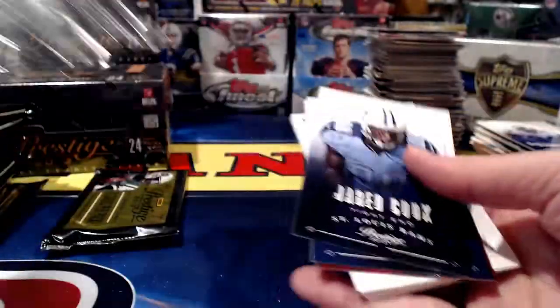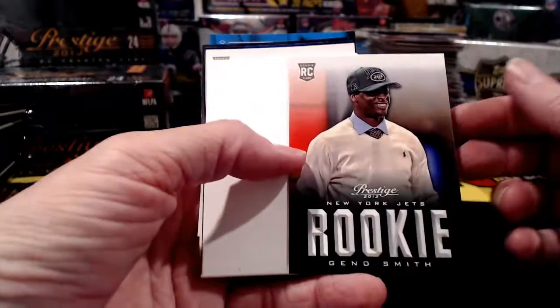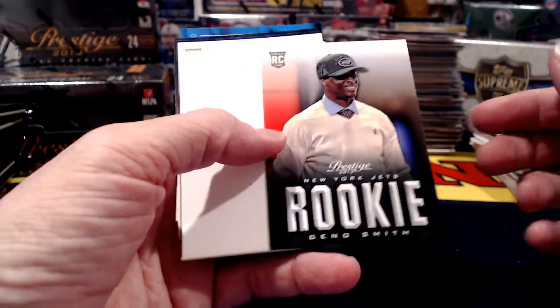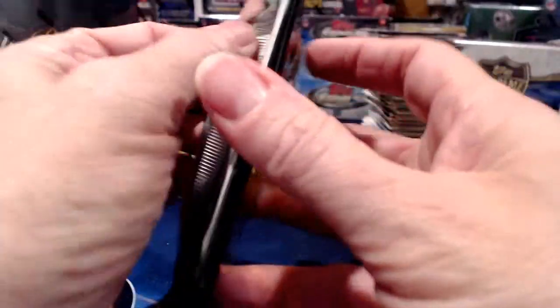I don't know why I couldn't manage to get that pack open. Having a little problem there, wasn't I? That looks, I don't ever remember seeing that Geno Smith rookie before with him in his street clothes. I mean, I guess we probably have, but maybe I just didn't notice it before, or maybe it's short print.